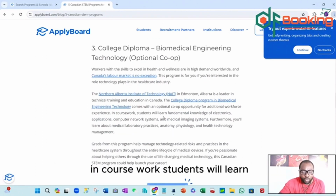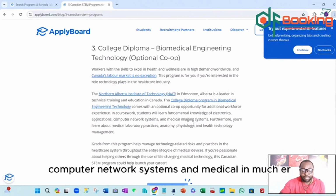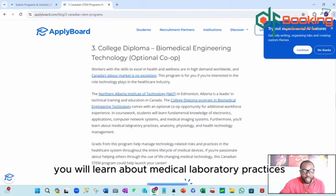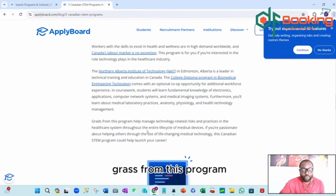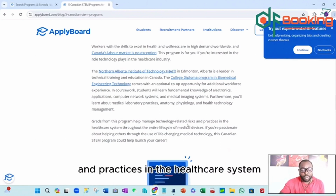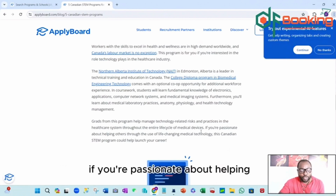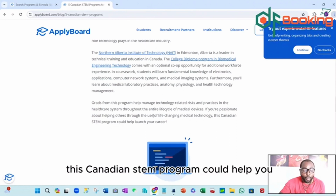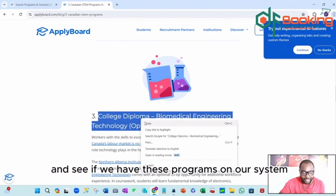In coursework, students will learn fundamental knowledge of electronic applications, computer network systems, and medical engineering systems. Furthermore, you will learn about medical laboratory practices, anatomy, physiology, and health technology management. Grads from this program help manage technology-related risk and practices in the healthcare system throughout the entire life cycle of medical devices. If you're passionate about helping others through the use of life-changing medical technology, this Canadian STEM program could help you.